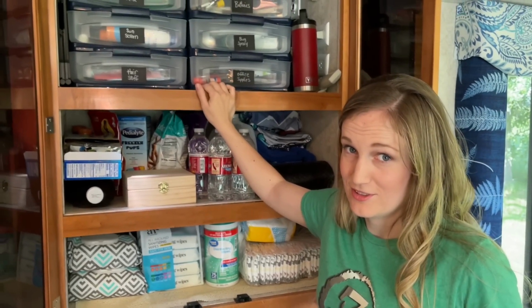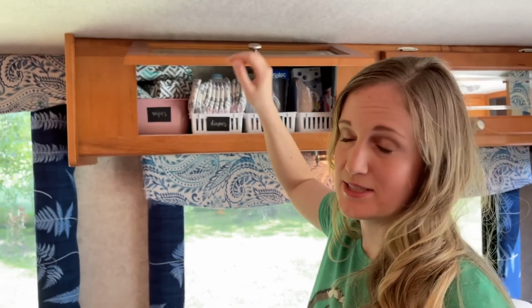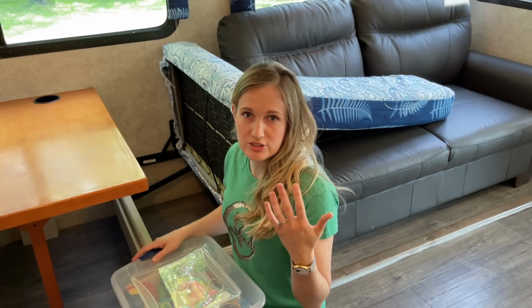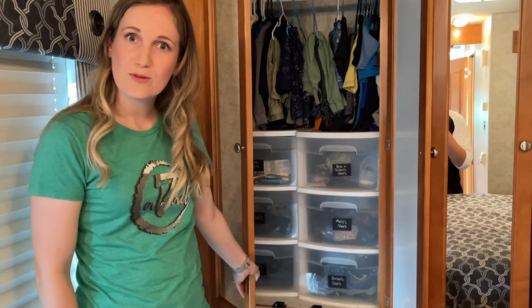You'll see lots of labels. Strategizing on where everything goes. This is our little baby station. Anti-itch cream, Neosporin, Band-Aids. Their Legos, their journal, things to color with, and they know exactly where they are.